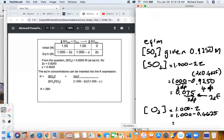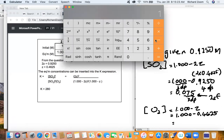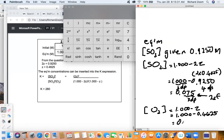And I'm going to do a little math here because I don't want to do this in my head. And we get 0.538. And again, it's 3 decimal places minus 4 decimal places gives 3 decimal places. So it's these values that get plugged in.